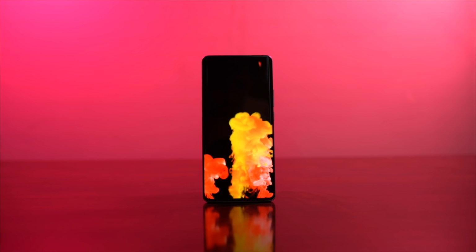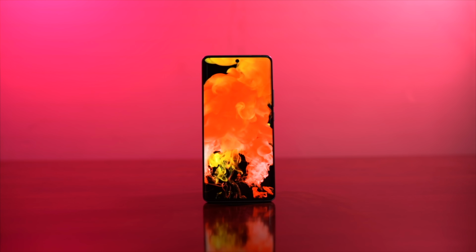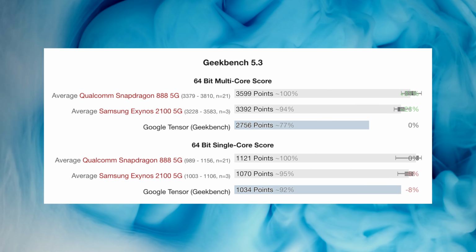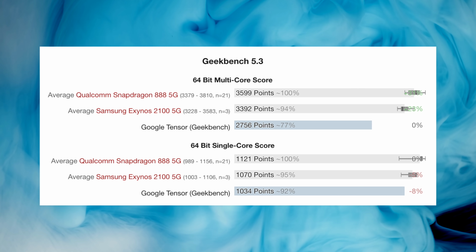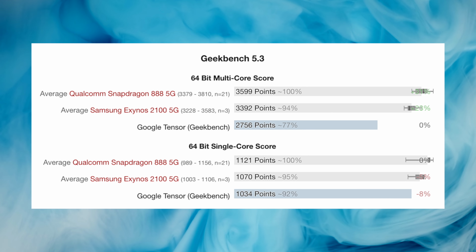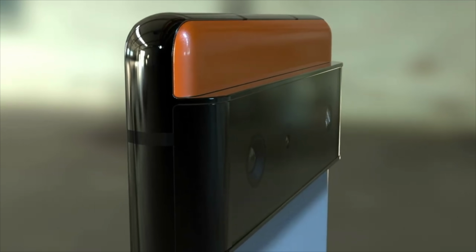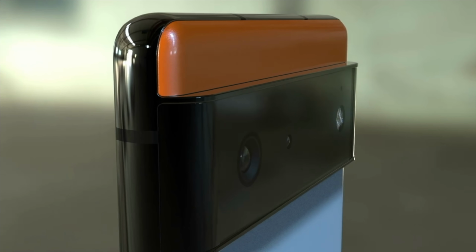And finally, we have some new Geekbench 5 benchmark results for the Pixel 6 series, and looking at the numbers, you can see in terms of single core, it is almost on the same level as the Exynos 2100 inside the S21 Ultra and the Snapdragon 888. As for the announcement, Google is expected to announce the date for the official event very soon.